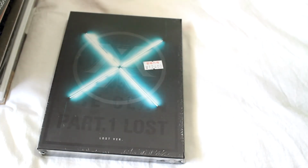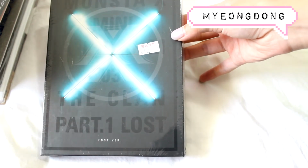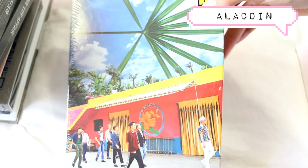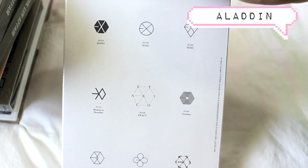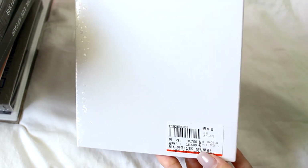I got Monsta X's The Clan Part 1, and this was 12,400 won. I have the War K-pop XOXO album, and this was 15,600 won. The screen's so small and my eyes are so bad, I can't tell if it's focused or not, so I hope you guys can see it. This is the EXO album, and this is the Lucky One edition. And it is Korean. I wanted Monsta X as well, but they didn't have it in Korean. This was 15,600 won.